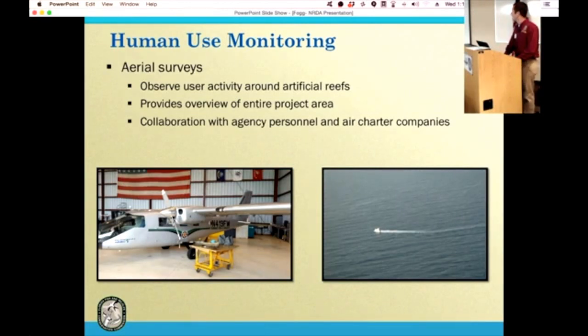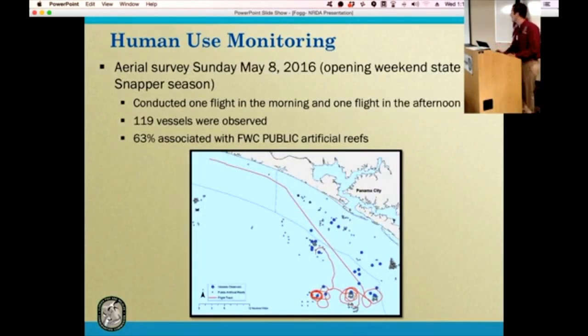And we left out of Destin, Florida, and flew pretty much the entire coast from Destin to Franklin County. And during this time, we counted vessels, and that map down there on the bottom, that red line is our flight path during just one portion of this survey. The blue dots, which may be a little bit tough to see there, are actually boats that we detected and estimated their position, and the real small white dots are known FWC public artificial reefs.